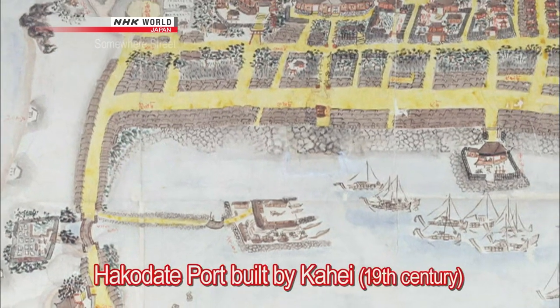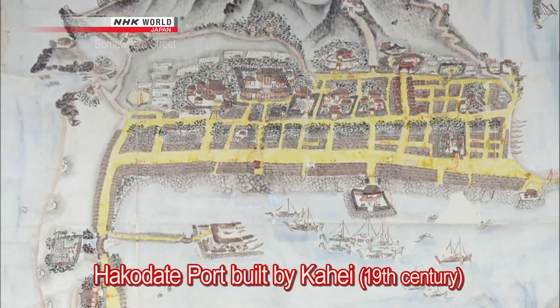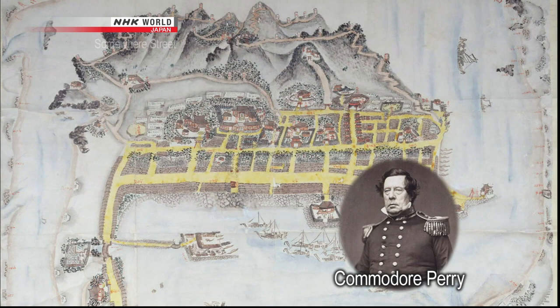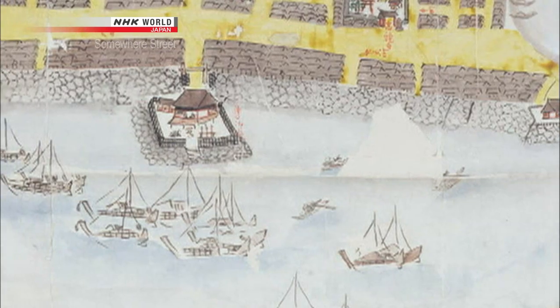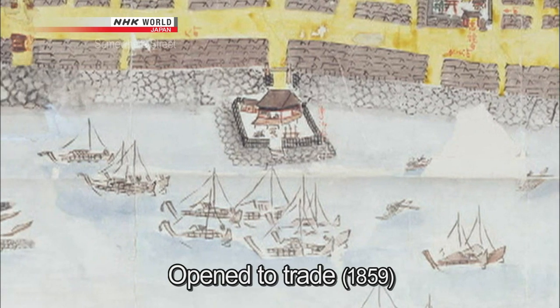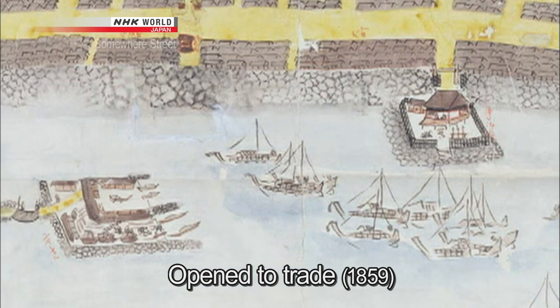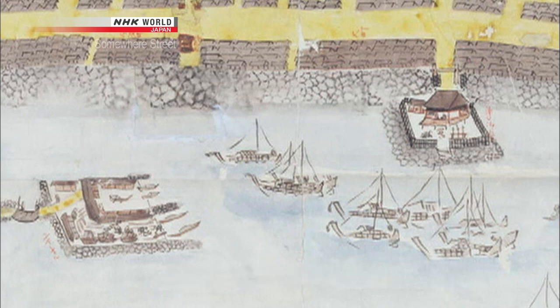Using his own funds, Kahe invested in new port facilities in Hakodate, which at the time was a small fishing village. When the American Commodore Matthew Perry arrived in Japan in the mid-19th century, he called Hakodate one of the finest ports in the world. Soon, Hakodate joined Yokohama and Nagasaki as one of Japan's first ports used for international trade.